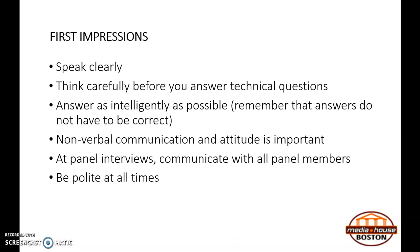It's also a good way to stall, to say, "That's a good question. I've never thought of it from that point of view before. I suppose my answer would be..." You've given yourself a full 10 seconds there to think about what it could be. Remember to just answer as intelligently as possible. Use creative problem solving, because your answers don't always have to be correct. They're often just checking for your technical reasoning ability.